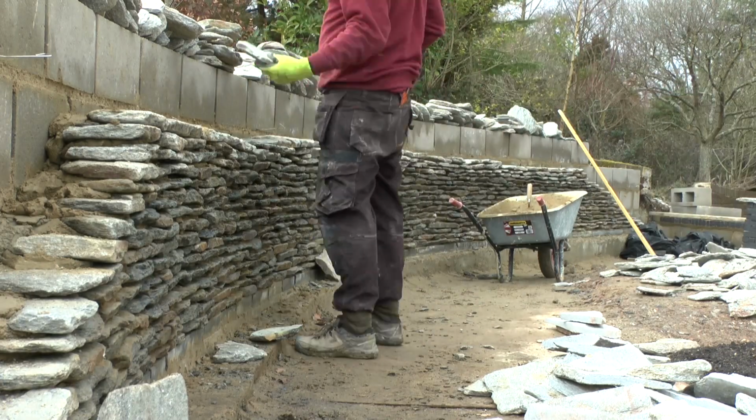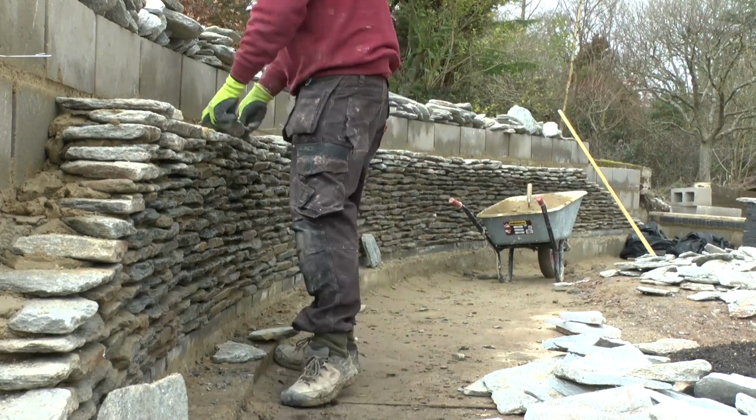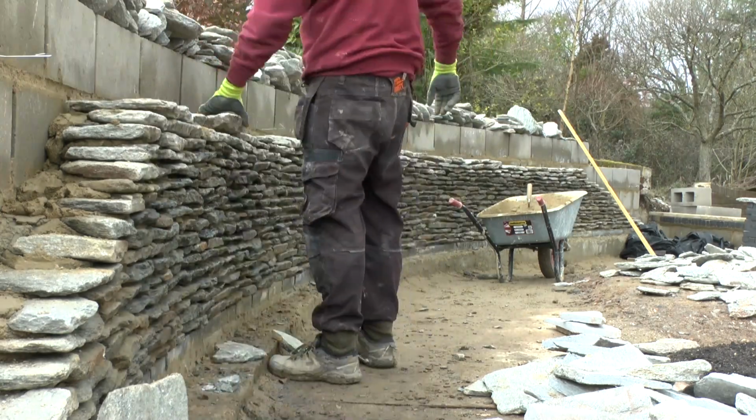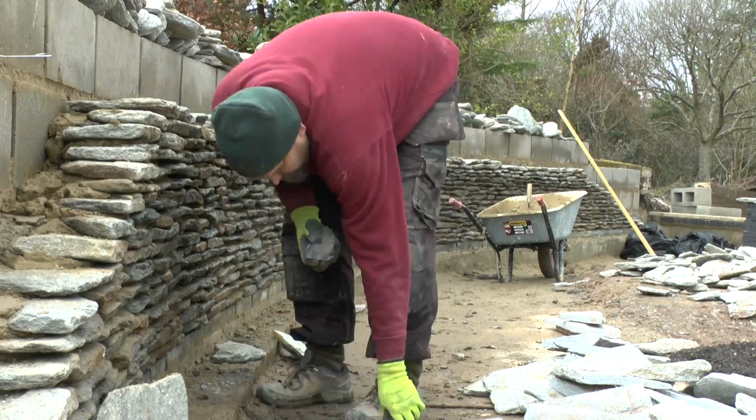You can see the ends on the left of shot, it's stepping up, and same on the right hand side, it's sloping down. And the reason for that is that the wall actually has to tie into elements that haven't been produced yet.